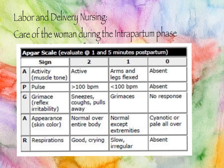Okay, so the G in APGAR is for grimace. And this is a baby who is actively pulling away from you. You're tickling his foot and he pulls it away. Or, you're trying to dry or suction the baby, and he reacts pretty forcefully. Number 1 is a grimace. And that's where the baby sort of gives you a weak response to stimulation. And 0 is no response. Maybe you're rubbing this baby's feet, or maybe you're rubbing the baby's back, or you're tapping the baby's feet vigorously and that baby's not responding. That would be a 0 for reflex irritability.